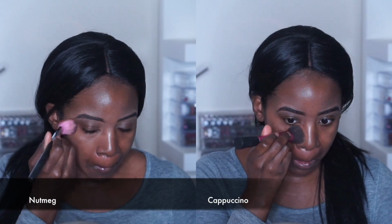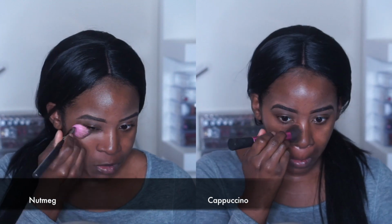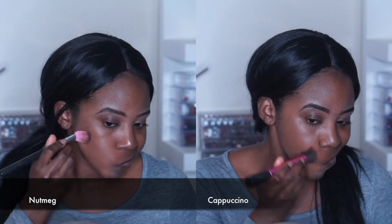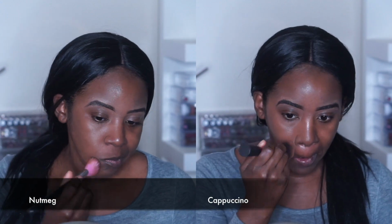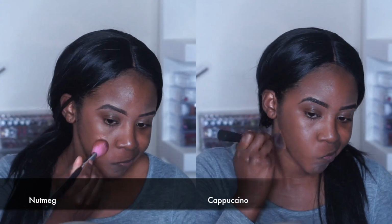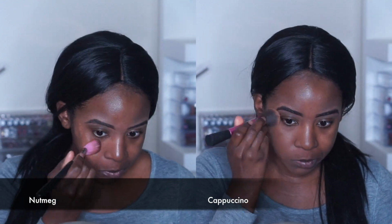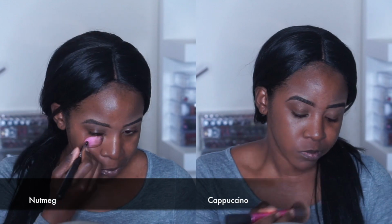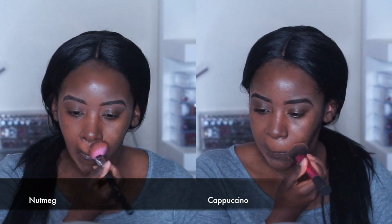Now, how I finally figured out what foundation was perfect for me was asking myself, what kind of skin type do I have? Now, to figure this out, I just asked myself 2 questions. How does my skin look when I first wake up? And how does it look at the end of the day, whether I have makeup on or not? So for me, the answer to both of those questions is oily. I have extremely oily skin, so I need a very matte makeup.